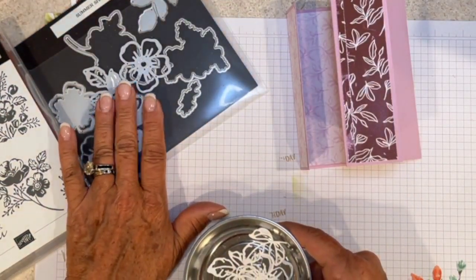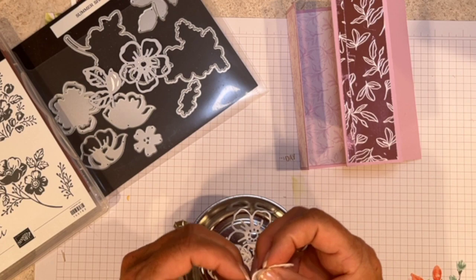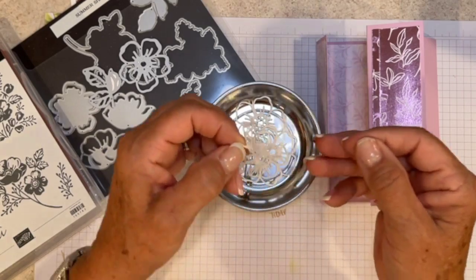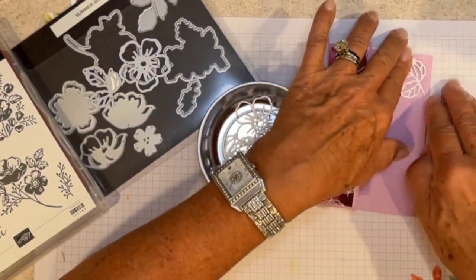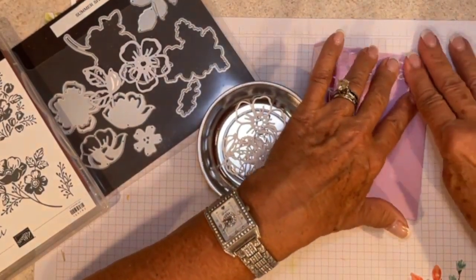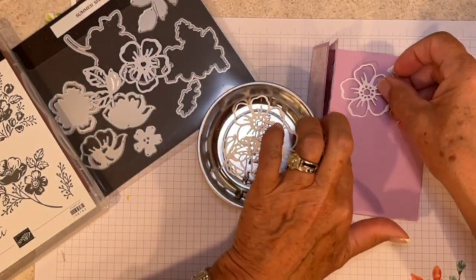So what I did is I took these dies from the die set, and I added some adhesive sheets to a piece of basic white thick cardstock, and then I die cut these. So what I want to do is take the backing off, and then I'm going to add these just over here on the side. And because they were on the adhesive sheet, they are sticky stickers. So I'm going to stick that down. I'm going to take the backing off from this one, and I'm going to add that in here.